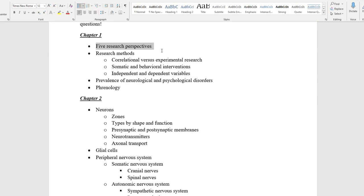We talked about studying mechanisms, so trying to figure out exactly which part of the brain is involved in speech, for example. And then applications. Can we find ways to use what we've learned to help someone who has some sort of disorder or disability, etc. All right. With research methods, we compared and contrasted correlational and experimental research.